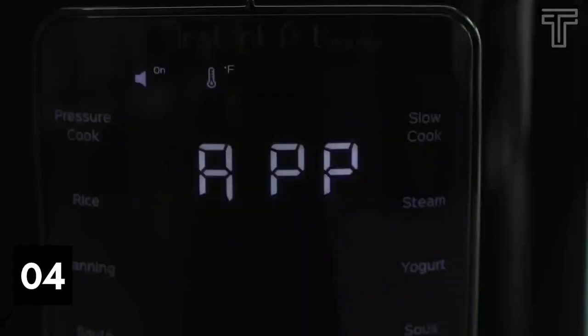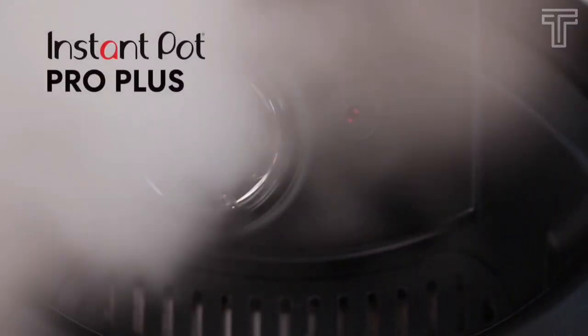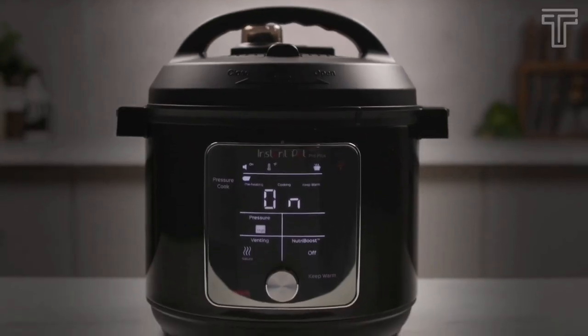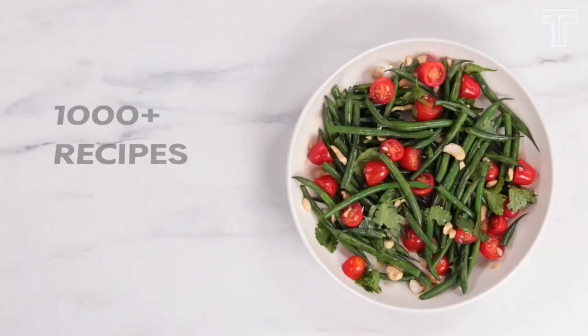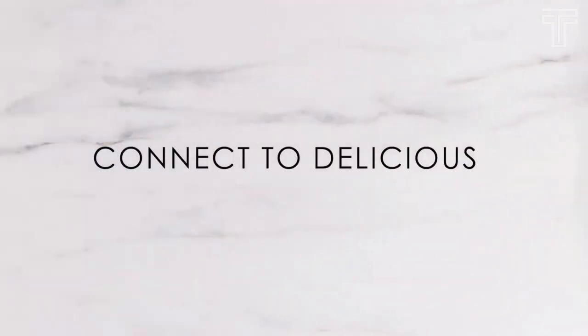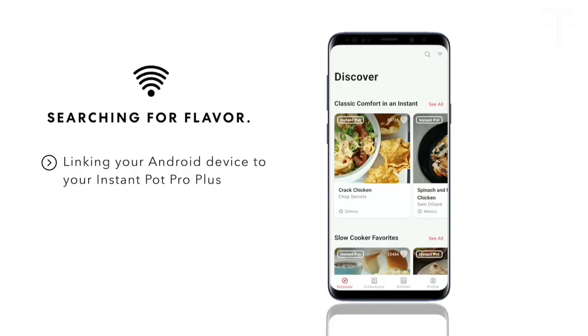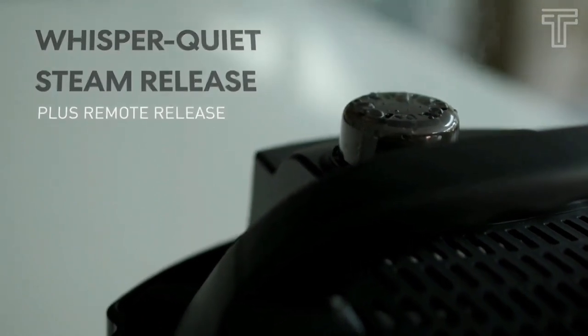Number 4, Instant Pot Pro Plus. The Instant Pot Pro Plus is a fully connected 10-in-1 multi-cooker that lets you wirelessly operate the unit through the Instant Brands Connect app. Simply select from one of 1,000 plus smart recipes with more added every day. Simply follow the cooking instructions in the app. Easily release steam with the one-touch button on the control panel or via the Instant Brands Connect app.